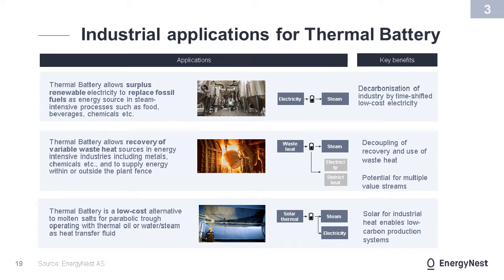When we're looking at the industrial applications for the thermal battery, we really like to differentiate them between three approaches. The first one shown is where the thermal battery allows the utilization of surplus renewable energy to replace fossil fuels. This is sometimes called electrification of industry. The point here is that decarbonization is enabled by time-shifting low-cost electricity to the point where it has the highest value. So in that scenario, the thermal battery is fed by electric power and then discharges, for example, steam.